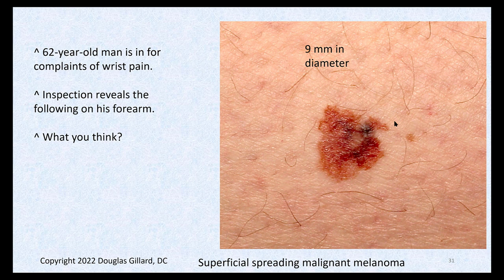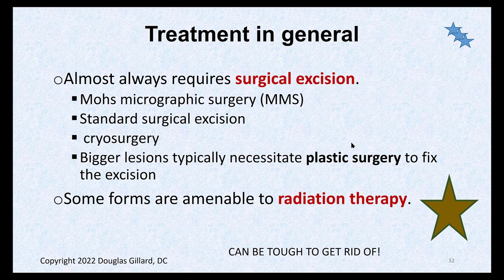What about this one? A 62-year-old comes in for wrist pain. You look on his forearm and you see this thing about 9 millimeters in size, so bigger than a pencil. You would refer him out, right? It clearly breaks the melanoma ABC laws, right? Irregular borders, can't fold it in half, it's variegated. He doesn't really know if it's been growing or how rapidly it's been growing, but this turned out to be melanoma. It's not really red. I don't see any pearly or red borders. So that's a fairly easy one. Superficial spreading malignant melanoma.